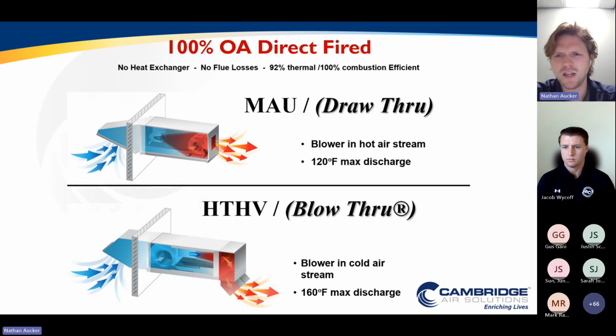space. HTHV is similar in design to the draw-through makeup air, with one key design difference, and this actually impacts performance in a massive way. So HTHV, as you're looking at the diagrams, relocates the blower upstream of the burner, and that places mechanical devices in the cold air stream. With that, we can now achieve a performance spec by increasing the discharge temperature, increasing temp rise, in order to achieve 160-degree discharge while also in a small form factor.